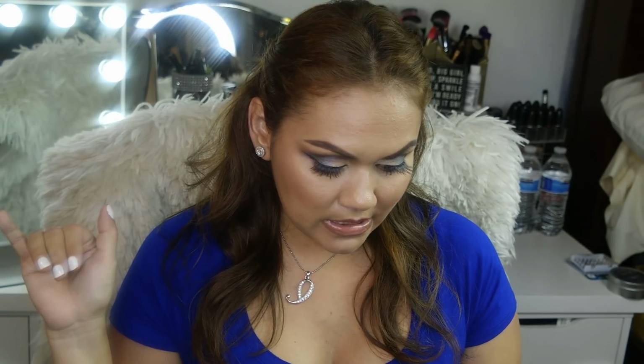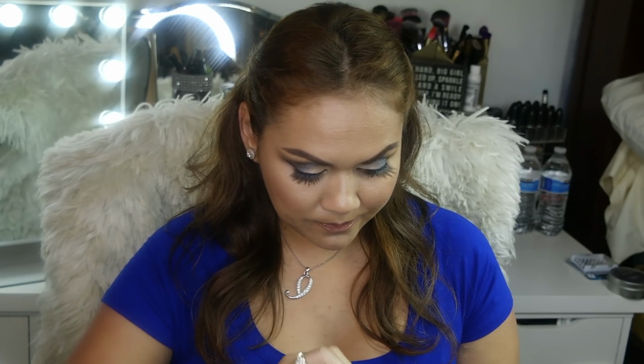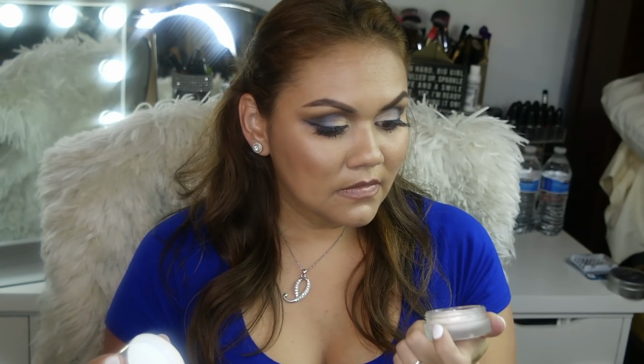Meantime, I ordered the Tarte Smoothing Primer. This is called a Timeless Primer. And this is what it looks like, and it's clear. And it has a base. I haven't tried it yet. It looks really nice and it's very velvety. And it feels nice and smooth.